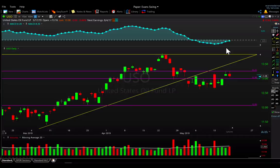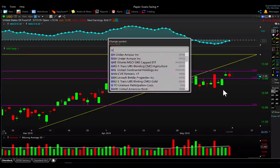That does help stabilize equity markets as a whole, and that'll continue to be an important one to watch. This nice tight sideways range, we'll want to see if we can continue to hold up above it and start to break out next week.